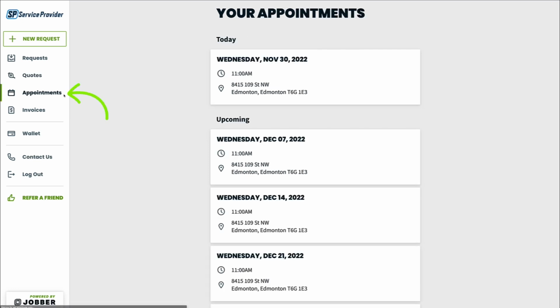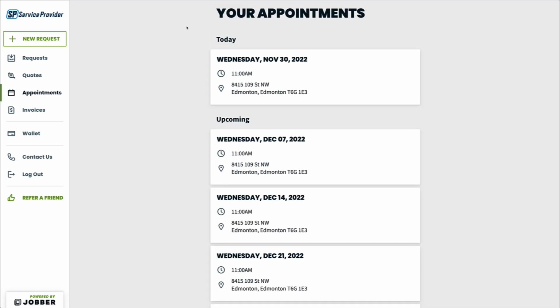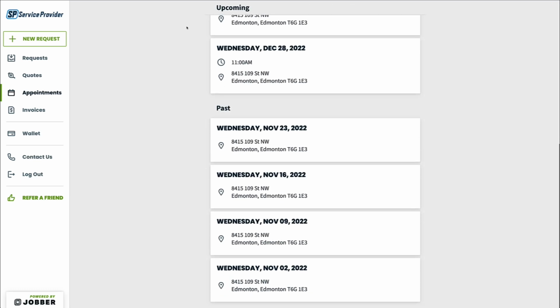Check out your upcoming appointment details anytime. You can see the date, time, and address of your appointments, as well as the first name and profile photo of any team members coming to do the service. You can see any past and upcoming appointment information and feel comfortable knowing who's coming and when.